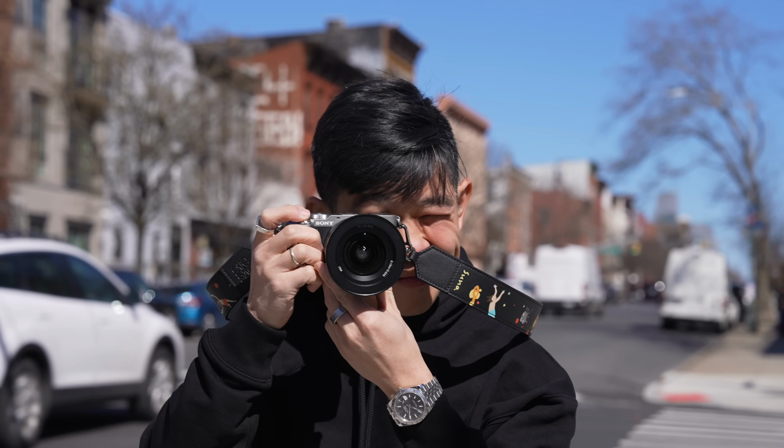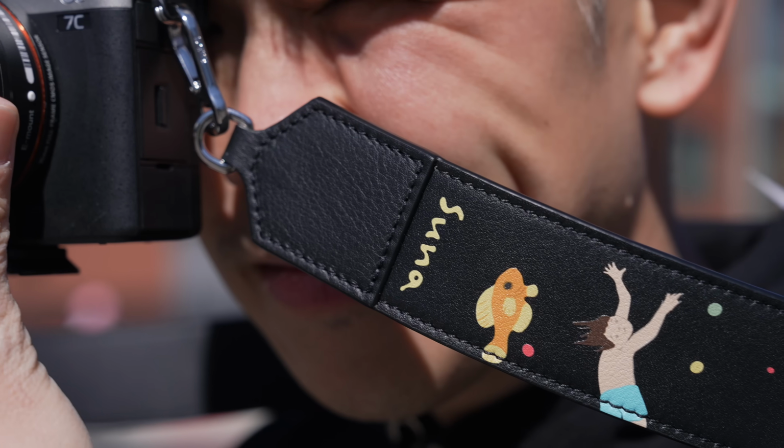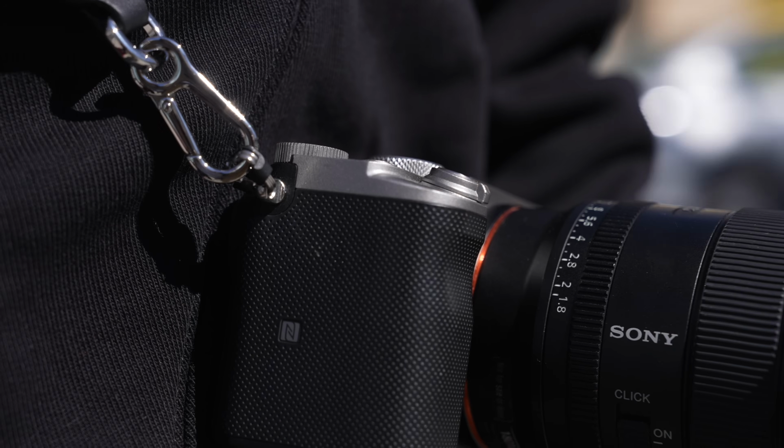When you're out on a photo walk, you definitely want to keep your hands free to hold on to your phone. Also, if you're shooting in a city like London or Paris or Barcelona, it's also good to keep your gear on your body. So a strap is great to have, and it's long enough to wear on your neck or crossbody.